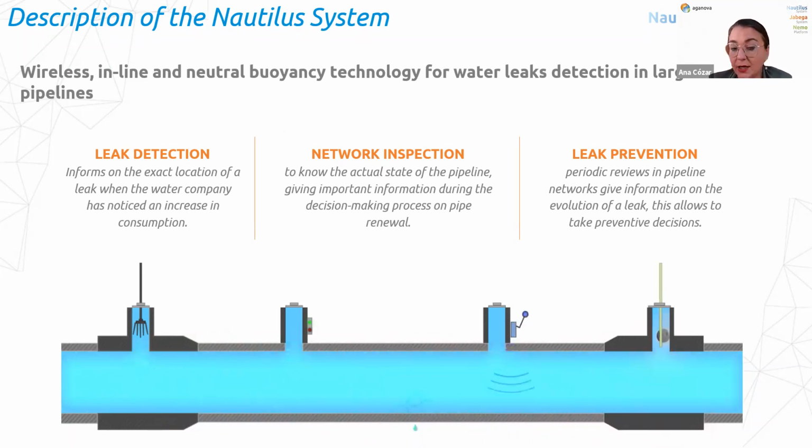Considering this, we created the Nautilus system, which is an inline technology. We introduced the leak detection system inside the pipeline to be able to detect all the leaks and anomalies from the inside. Nautilus consists of a sphere that is inserted into the pipeline. The sphere travels free, driven by the water flow, and it captures the sound within the pipeline to be able to locate the frequency of the leaks. The sphere is extracted at the end of the section that we want to inspect with the help of a net. And when we extract the sphere, we analyze the information that has been compiled in order to detect and locate the leaks.